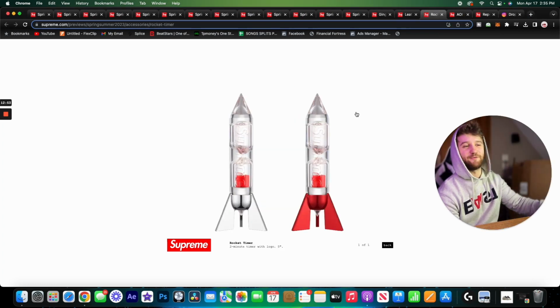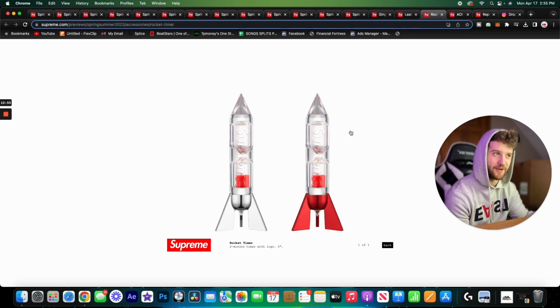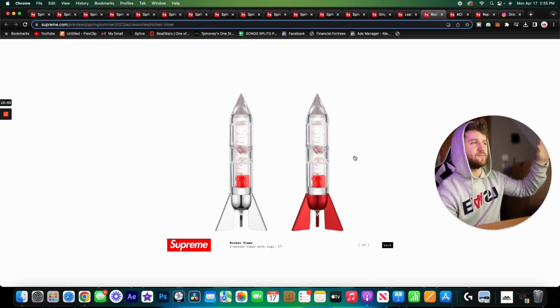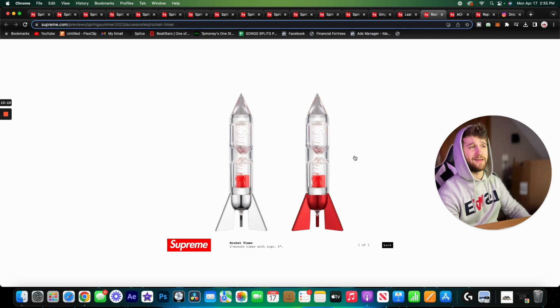And then here we have the rocket timer coming in 2 different colors. We have one with a red base, one with a metallic base. These are very cool. They're 2-minute timers, about 5 inches. Very good desk piece. I would love to have these. I'm not sure what the price is going to be. I feel like they're probably going to be decently expensive for what they are. But yeah, these are really cool.